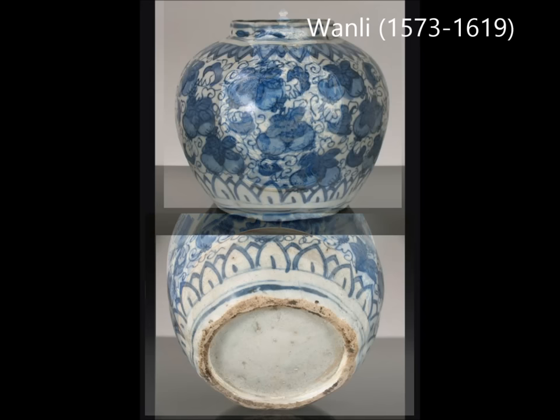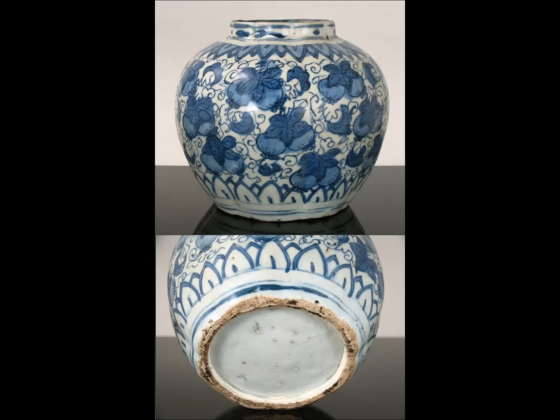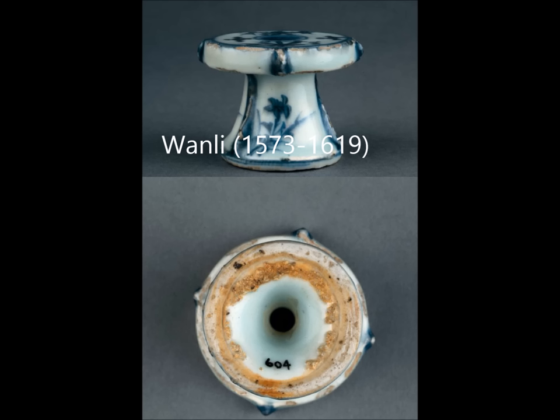And here you have a Wanli fruit jar, melon jar, persimmon jar. Now notice on the bottom of this, the lappets are still there, but they're very sketchy. They're not very detailed anymore. And here's a little scholar's stand, glazed.